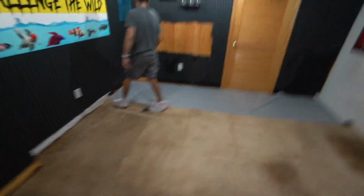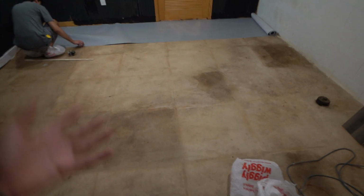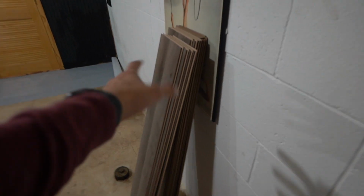Now that the basement was almost completely clean, we had to use something called a moisture barrier, and that's a thin plastic cloth that we lay underneath the floor, and that prevents water or humidity from rising and getting into the wooden flooring because it can expand it or ruin it. So this part was very important.